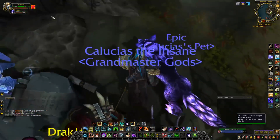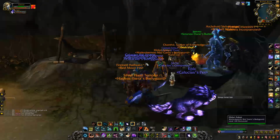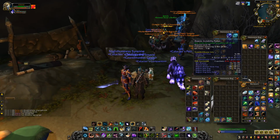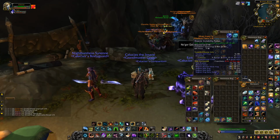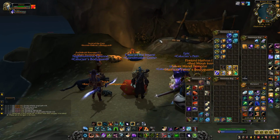So as you just saw, if you can't click it, like there's a bunch of people around it, or this dude standing in front of it, you need to use an invisibility potion. So you can use a Draenic invisibility potion, or you can use one of those Skaggle, Fraggle, whatever they're called. Those work as well.